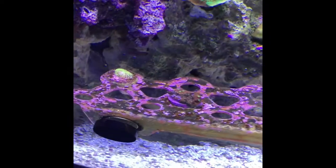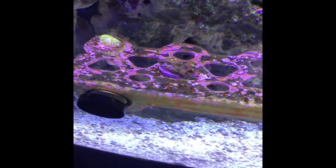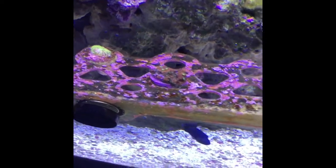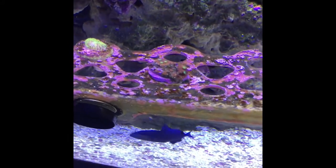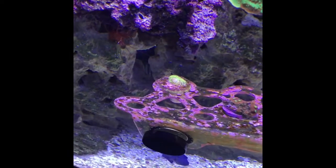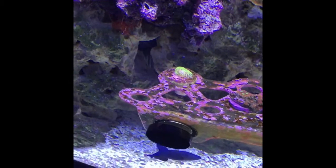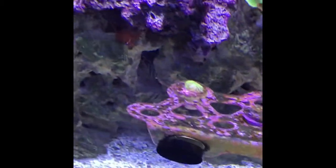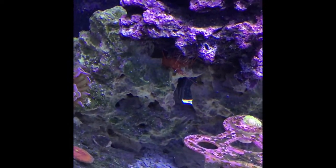On my frag rack, I have a frag here. It's a Cyphastria that I actually rescued from my nano tank. It wasn't doing so well up there, so I brought it down here into the main display, and he's coming back nicely, taking back over the frag plug. Got another little Recordia that split from the main Recordia, so I glued it down to a frag plug, and it's doing well. Oh, there's my fire shrimp underneath there.